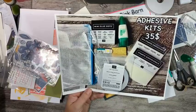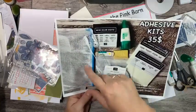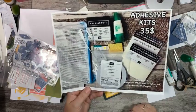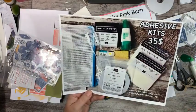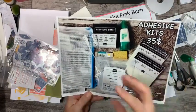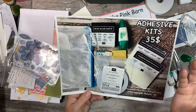What the heck is the word that I'm trying to find? Your scrapbook. There's a word for it. I don't know. Or your card classes, or any kind of crafty activities that you go to and you need to have all your adhesive there with you.